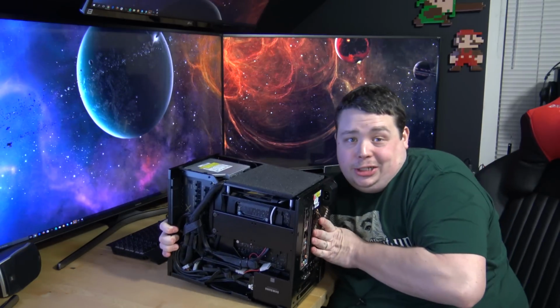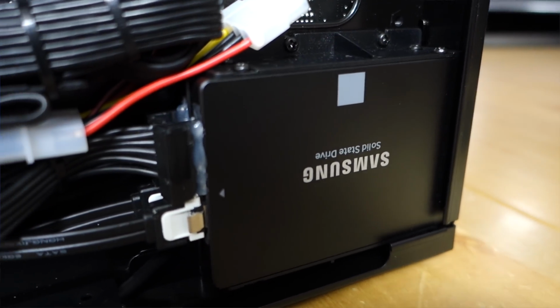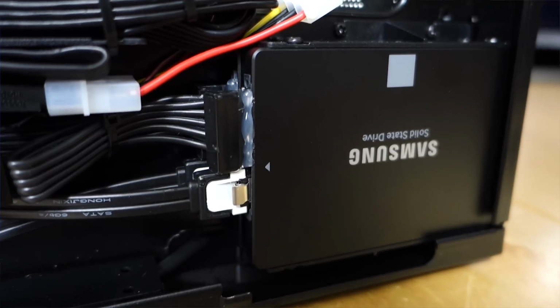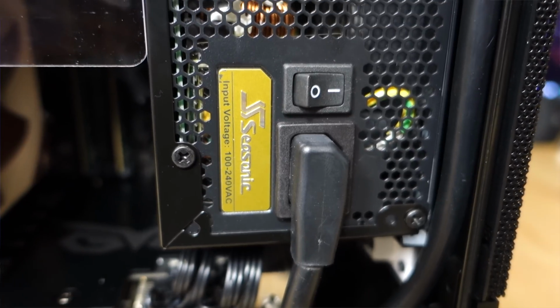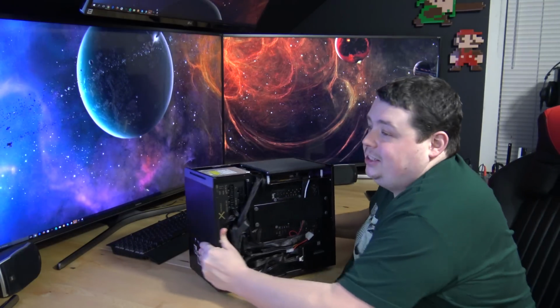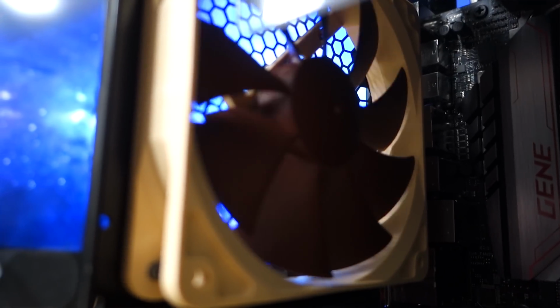Now, for the storage in this little system, we have not one, but two Samsung 850 EVO. They're 2 terabyte drives each, giving me 4 terabytes of storage in this little guy. Now the power supply is actually mounted up front in the case, and it's a Seasonic X650 650 watt power supply. And all of the cooling fans on this thing are Noctua NH U12S.